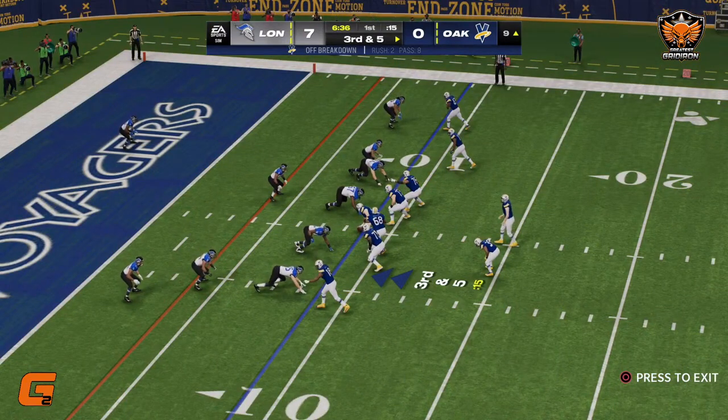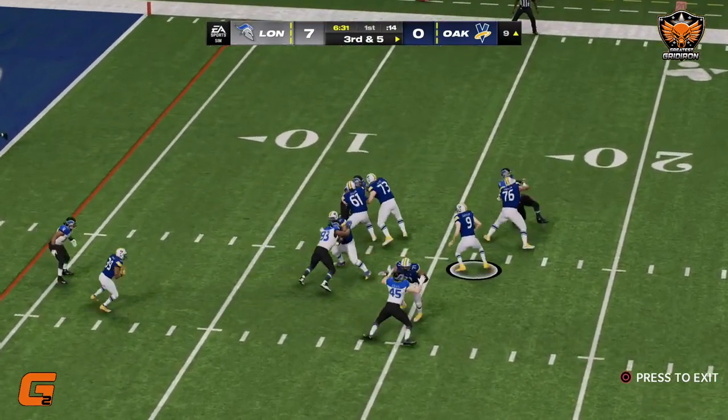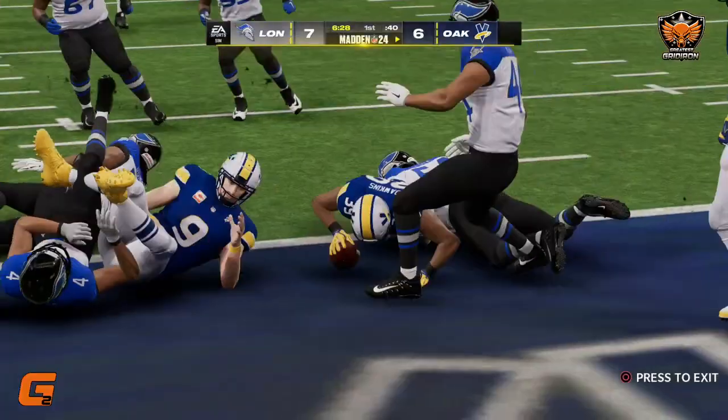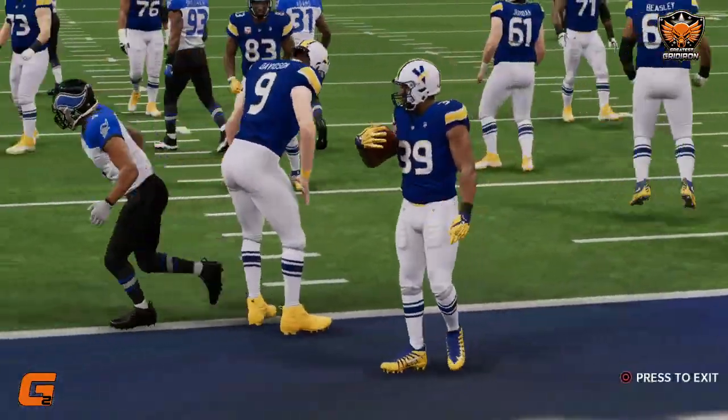They'll need 5 on this play to move the sticks. They'll stick with the passing game as he looks to throw. Diving for the end zone, and the ball's knocked out. And he'll take it into the end zone for a touchdown.